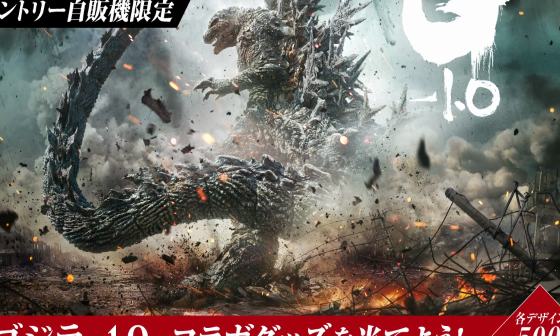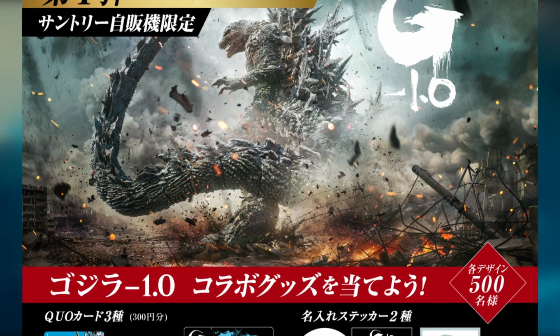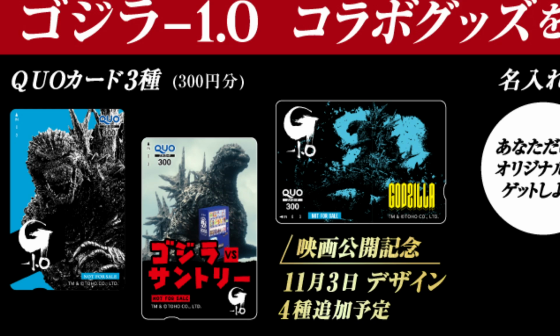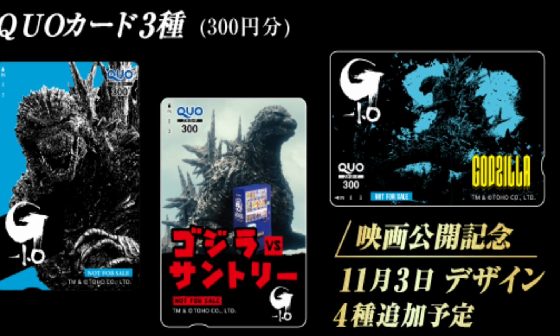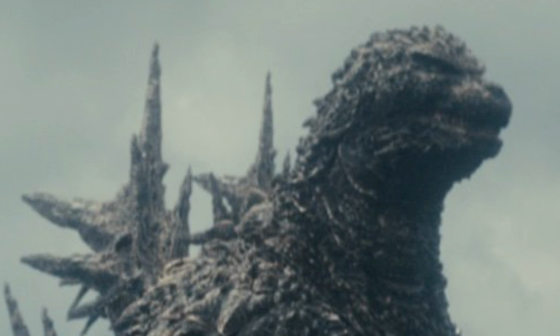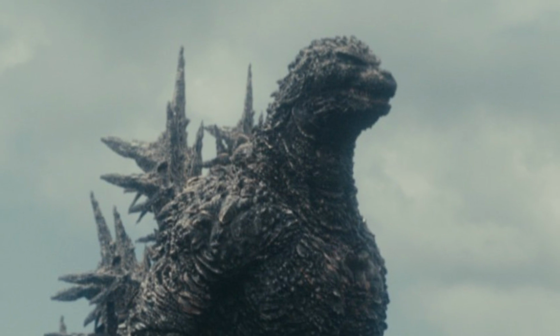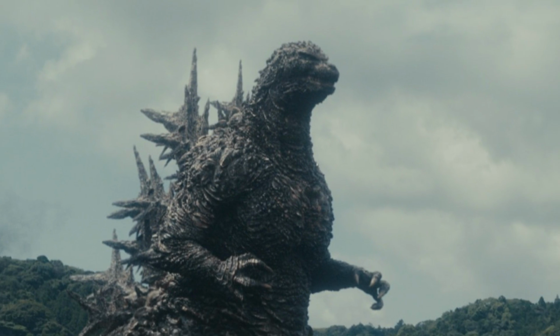Suntory Vending Machine X Godzilla collaboration was held. It featured exclusive goods, plus if you look on one of them, is this a new image of Godzilla? Have we talked about this image on the channel yet? This is Godzilla walking in the sun. He's out in the daylight. It's kind of in more of a field environment. We have an HD still of that as well. I've definitely used it on the channel before. I just wanted to mention it here.